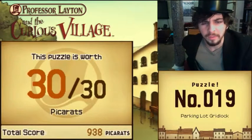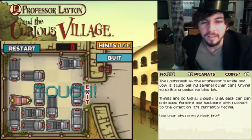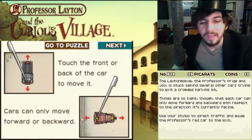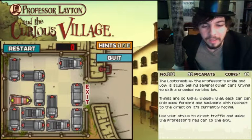19. Oh, this is an earlier one. Parking lot grid. Oh, is this a sliding puzzle? Oh, okay, this is like Rush Hour. This'll do. Yeah, okay. I used to love playing this game.